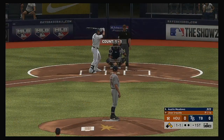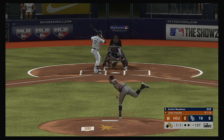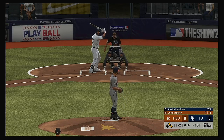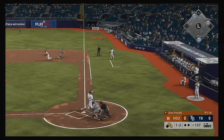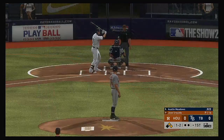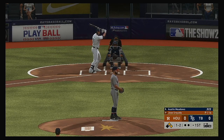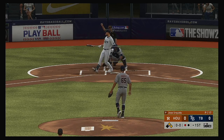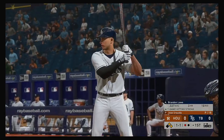Batting third. Coming to the plate now, Austin Meadows. And he could give his guys an early lead if he can come through here. The 1-1. Turned on, but it's wide of first and foul. The 1-2 gets him swinging. He struck him out. Next will be the cleanup hitter, Brandon Lowe.